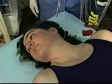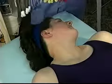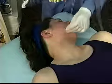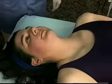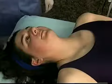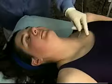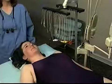To do the other side, just have the patient turn her head and rotate the rack so it is over her head. To do the clavicle area, move the needle cord stand so that it is adjacent to the treatment area, and position the rack. For the left side, over the body, and for the right side, over the head of the patient.